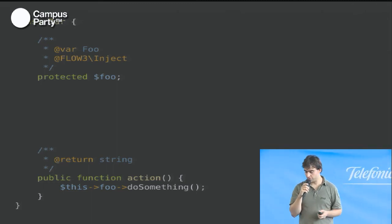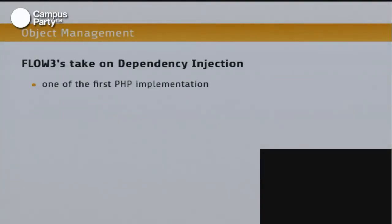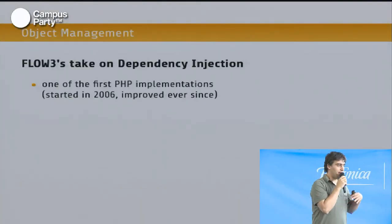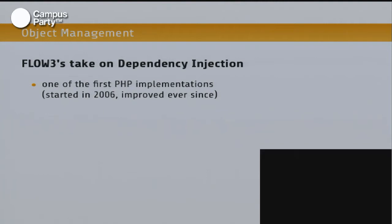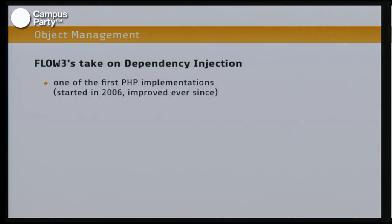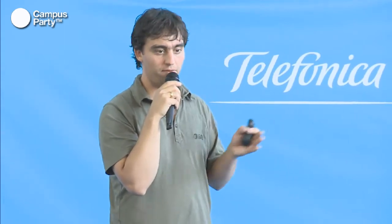Apart from that, there's no configuration necessary. And that whole dependency injection is a part of something bigger. So we have object management in place, which is a bit of overhead, but in a production environment, everything is hard-coded in quite fast PHP. So while you're developing with Flow 3, it's much slower than in production because we analyze your code and all that. We don't do any code analysis in production.